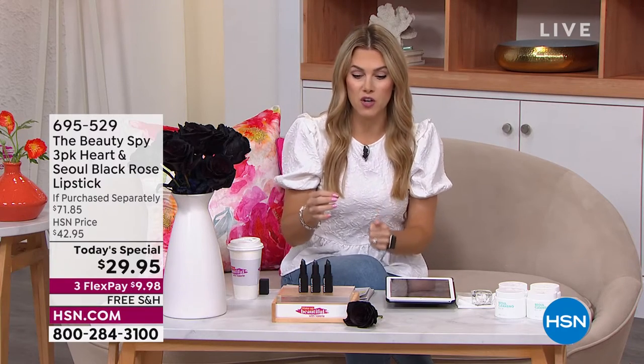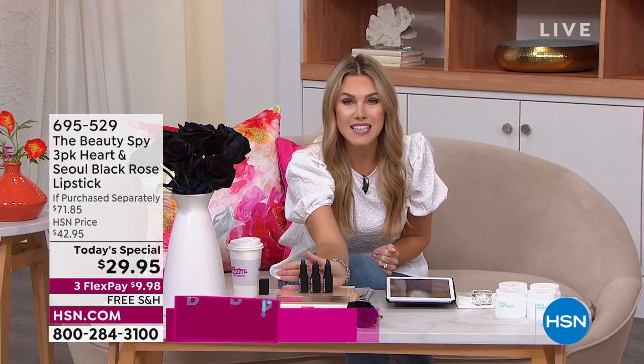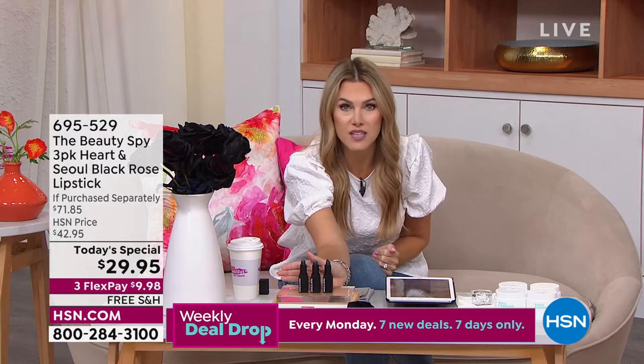You're getting three. If you've ever gone to the drugstore and you try to figure out, okay, what's my perfect shade? What's my perfect shade? You buy several. You're spending a lot of money. You're probably returning, or maybe it's going in the graveyard of lip colors. This is under $10 a tube, a full-size tube.